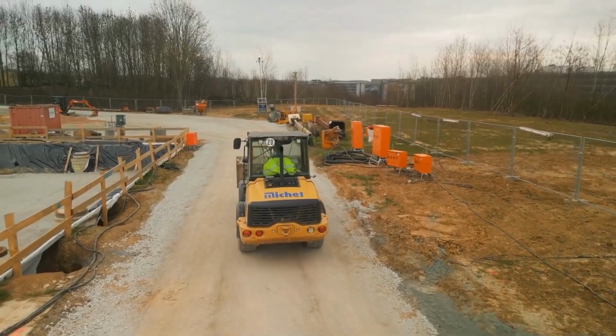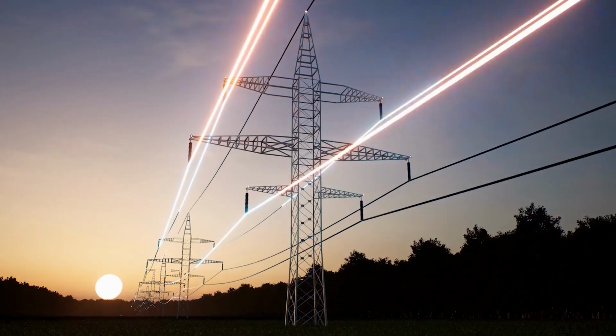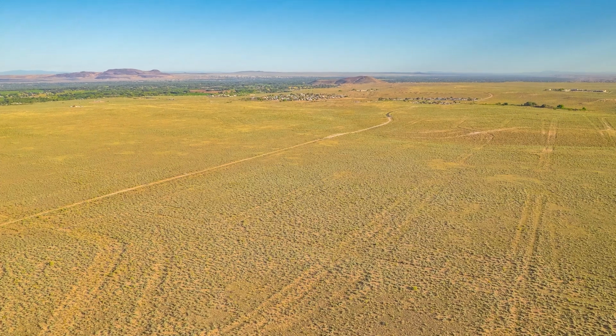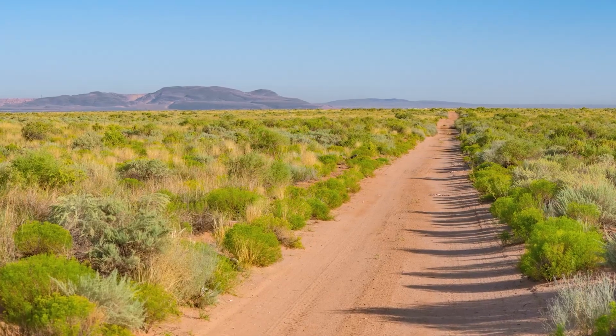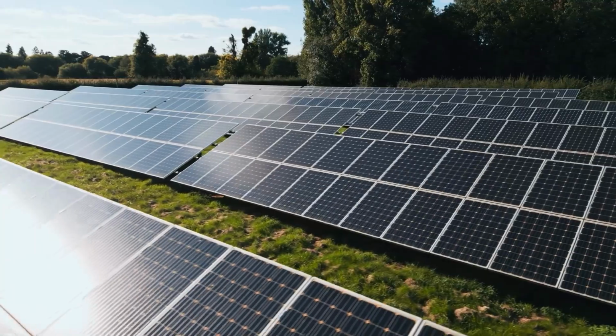All right, now, let's talk about utilities. So, as noted earlier, there was never a huge push to extend residential power lines and underground telecom throughout this area. Most of the properties we buy out here don't have them anywhere close. So if you are looking to develop the property and use it either seasonally or year-round, in all likelihood you're going to need to research alternatives such as solar panels.